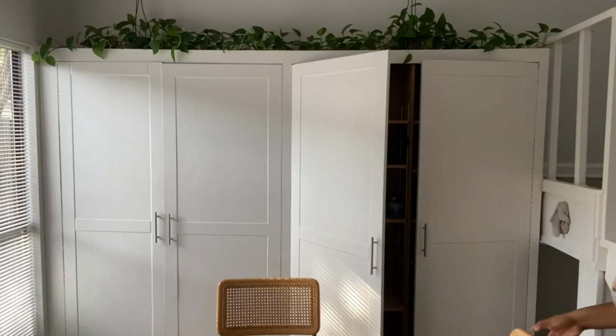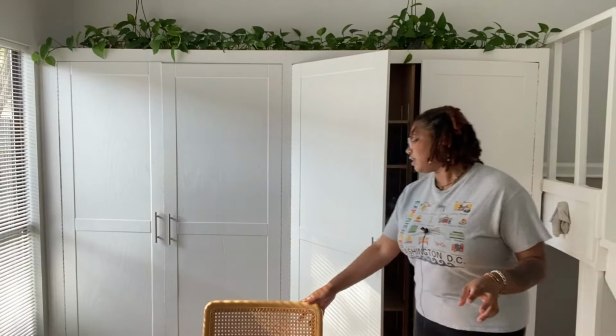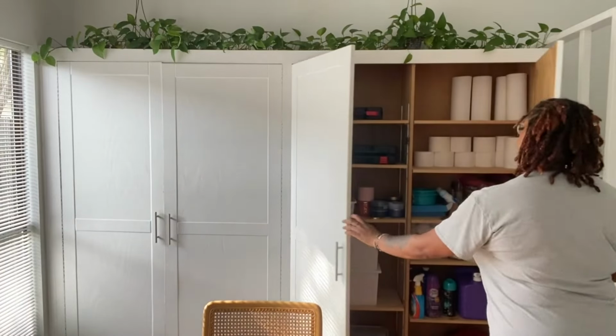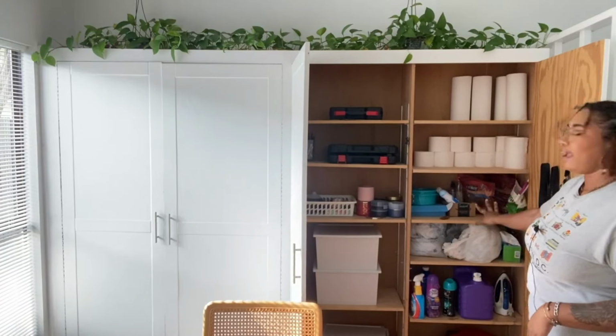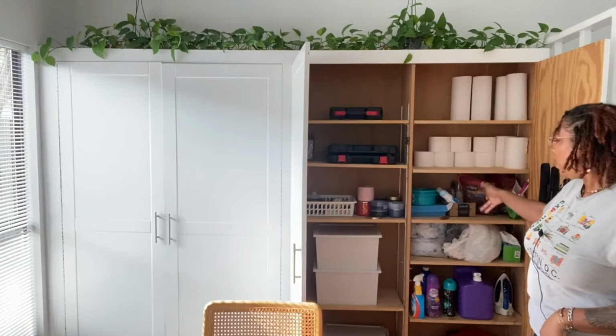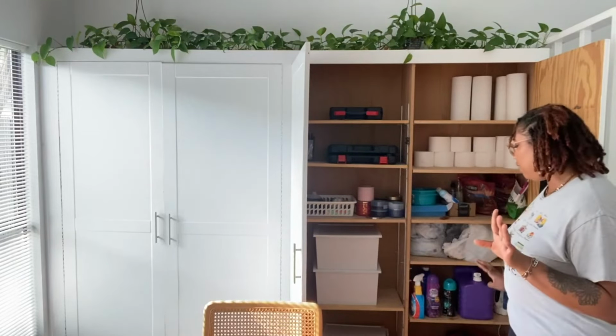Okay, so let's go one by one and see what is in all of these cabinets. Right here in the first cabinet, you can see that we have toilet tissue and paper towels. Then I have stuff for my dog, Cole. I then have a plethora of Walmart bags. I then have laundry stuff. I have a mop bucket at the bottom, as well as things for emergencies. Like if the lights were to go out, I have flashlights down there for that.